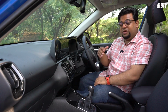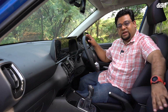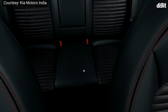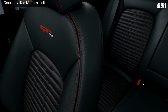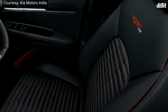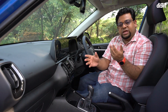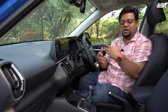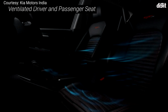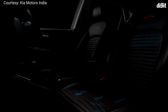The other thing that Kia brings to this segment, a first perhaps in this segment, is ventilated seats. Now these seats have vents built into them, and I've got my air conditioner cranked all the way to the max so that I don't start sweating out my back. In fact, a lot of times, for example, maybe you've gone out to play a sport and you've come back sweating, you turn the AC on, you cool down from the front completely, but you're still drenched on the back and you leave these ugly wet stains on the seat. So having these vents really helps, because you can now cool down from the front and the back.